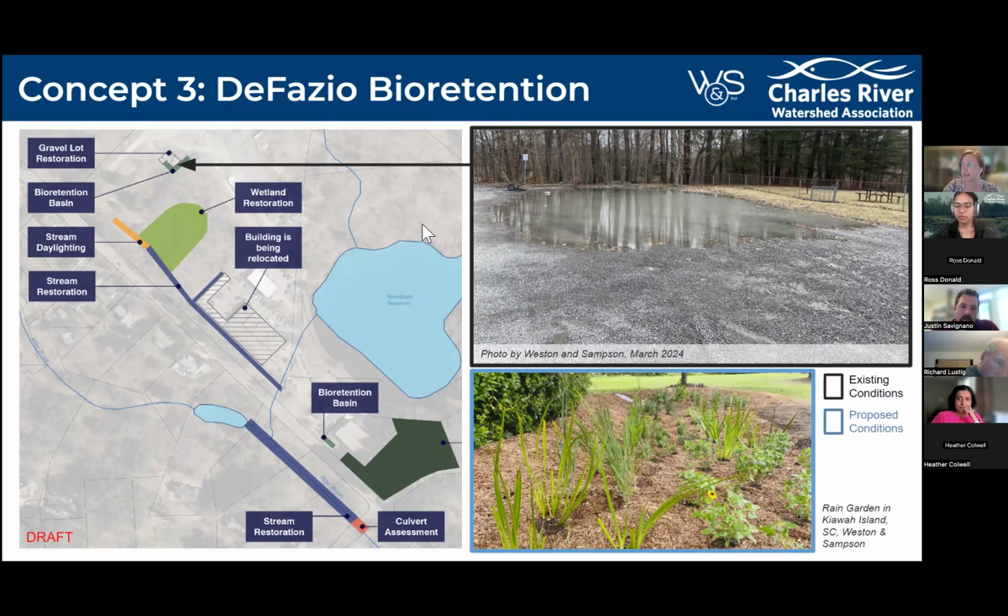And when we went out there, it seemed like for much of the time, there is standing water in this corner. So what that is from is likely there's a lot of compressed gravel in that location and there is a divot. And so the water is being held there. And so again, if the water naturally wants to go there, we need to figure out how to get water captured in a more productive way at that location.